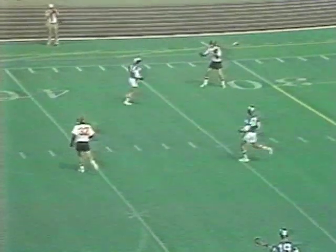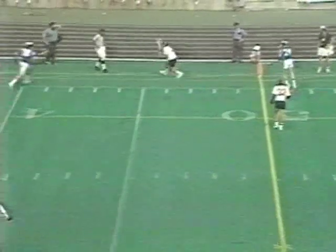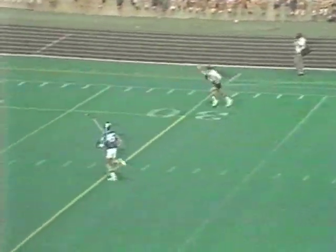Now we're under a minute to go, Bob. The score's tied 8-all. The fans are going berserk here. It's checked out of Savarese's stick, but he manages to control and gets it back into Ruin.